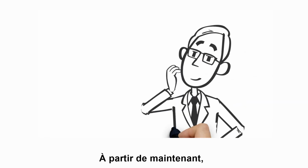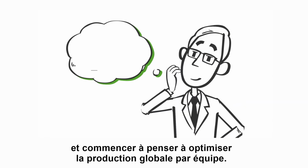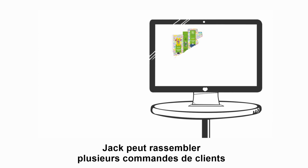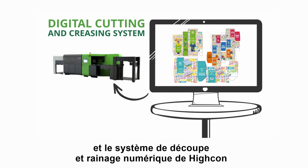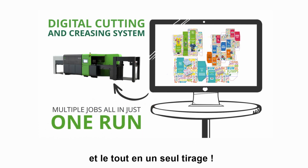From now on, Jack can stop thinking of individual jobs and start thinking about maximizing total output per shift. With digital manufacturing, Jack can gang several customer orders into a single production layout and use flexible printing and Highcon's digital cutting and creasing system to quickly produce multiple jobs, all in just one run.